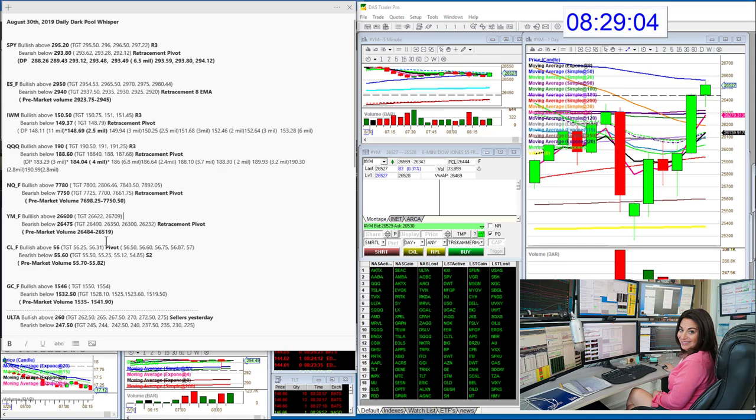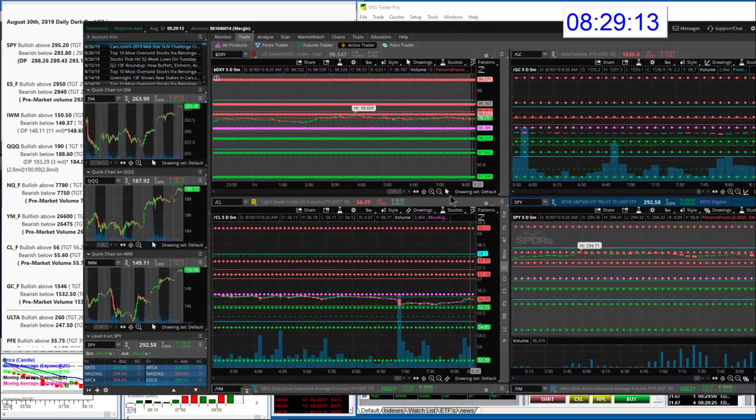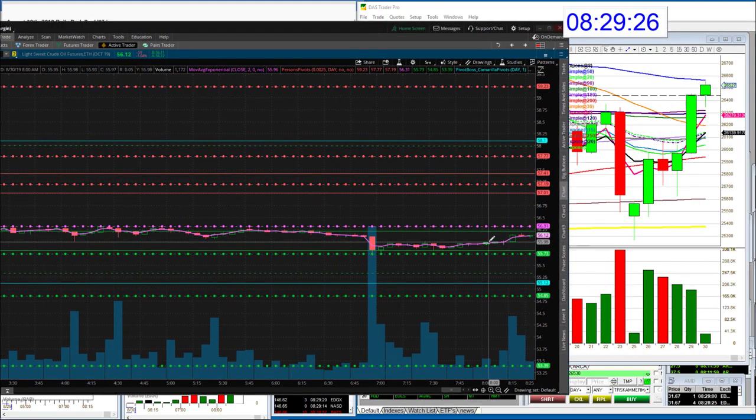Oil has been hot. Yesterday was a great day on the upside. Today we're going to be bullish above 56. We have just pierced that. I have some oil stocks on my whisper as well. So 56 is big. We have a trade set up to the pivot. If we can break above this pivot, let me just make this bigger because you probably can't see that. Here, I'm bullish above 56. We just went above that. And I have a trade set up to 56.31, this pivot. There's going to be sellers there.